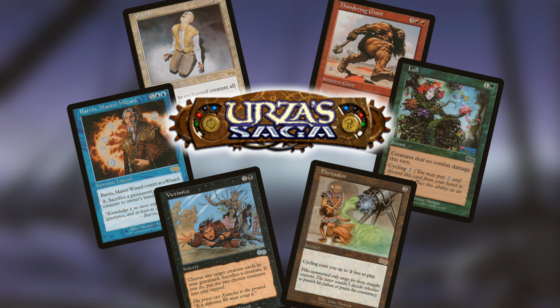Urza Saga is a unique set because it has all the signs of a set that will potentially match even older ones, even more valuable sets on average, like Arabian Nights, Antiquities, and Legends. You get iconic cards in this set, you get highly sought after cards for Legacy, Vintage even, and especially Commander, and you have the right amount of chase cards that will actually help the value for the rest of the set, even non-reserve list rares. And in order to understand what I'm talking about here, we're going to have to compare previous sets.